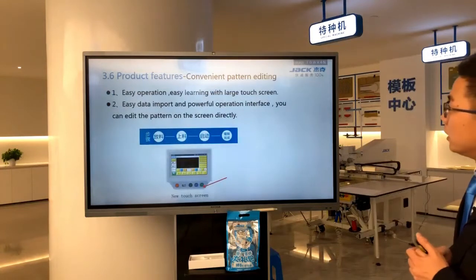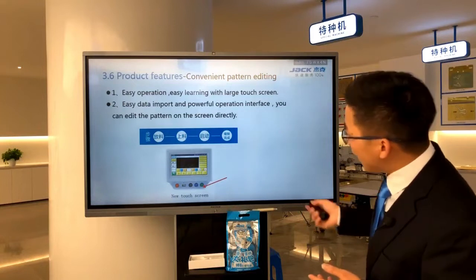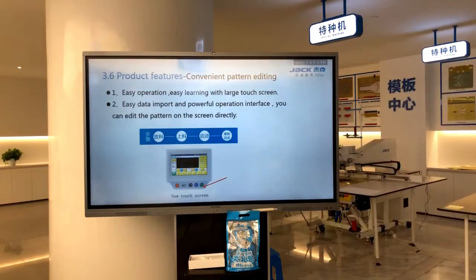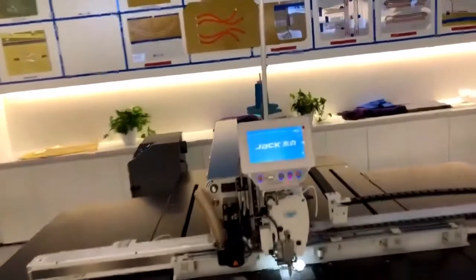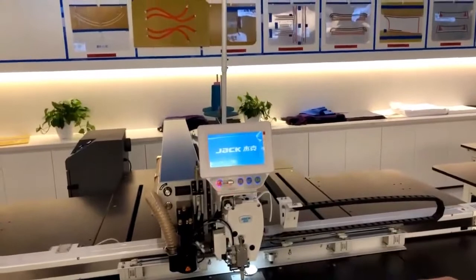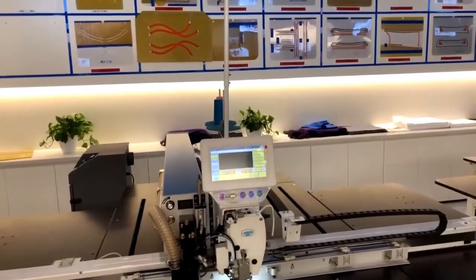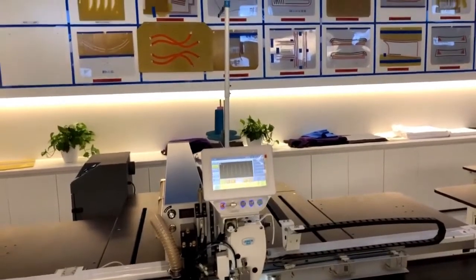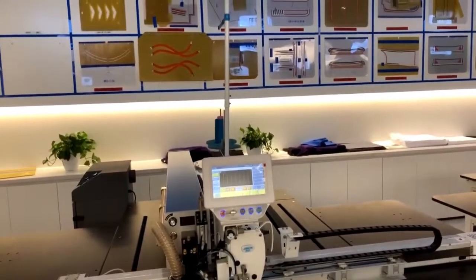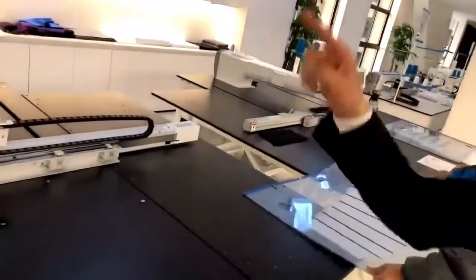Six. Just now you see our machine has a very large screen, and it's a touch screen. Like we can have a look. And this is very easy to operate. See, start, press, open, very simple. So even new staff can easily operate this machine. Maybe for a single needle machine or some other process, they need training. But for this machine, you just tell him to put in this template and then press start. Enough.